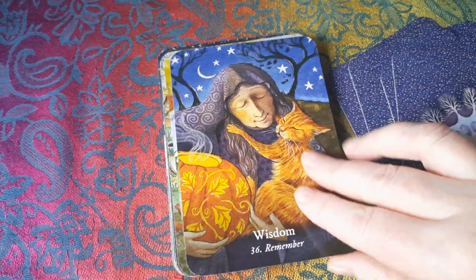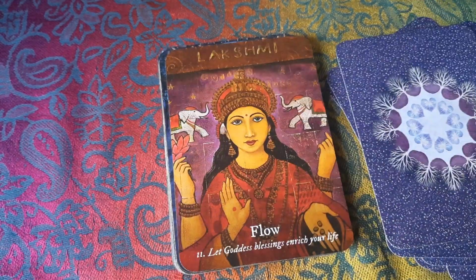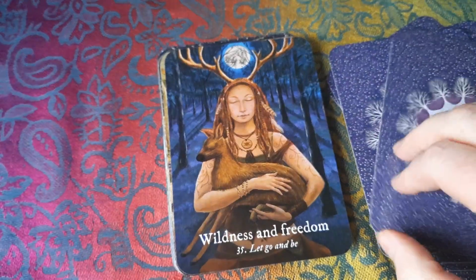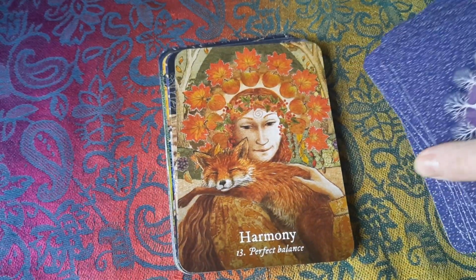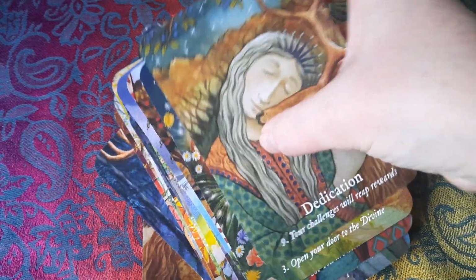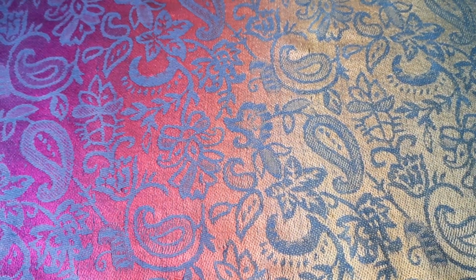But they're just lovely, and this has been a lovely deck to pull cards from at night time, and just to have that sort of nice warm message last thing at night. So I love this. I've been working with it a lot, and I'm going to keep working with it. I have no desire to put it away and replace it with anything else.